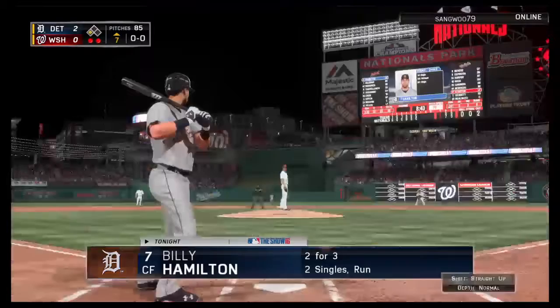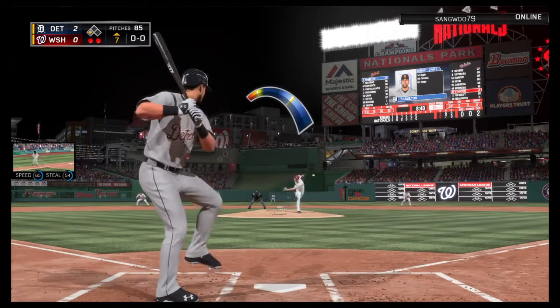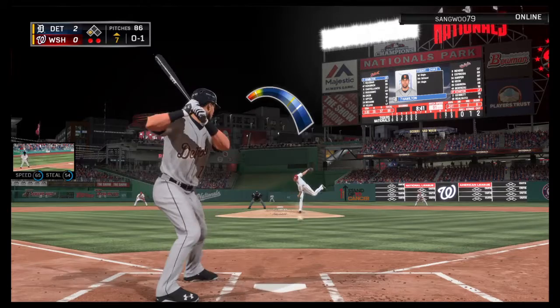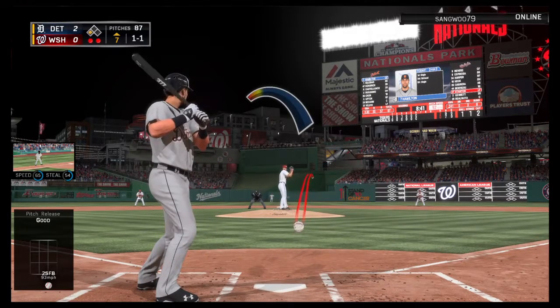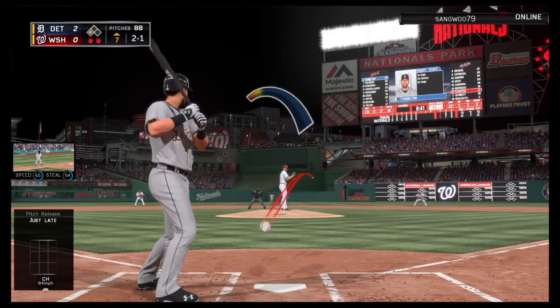Billy Hamilton strides forward now with a very important insurance run standing over at third. Yeah, this one's been a well-played, close game, so that's a big run down there. Fastball in there for a called strike. And that misses downstairs for a ball, 1-1. Off-speed pitch in the dirt as he takes it for a ball.